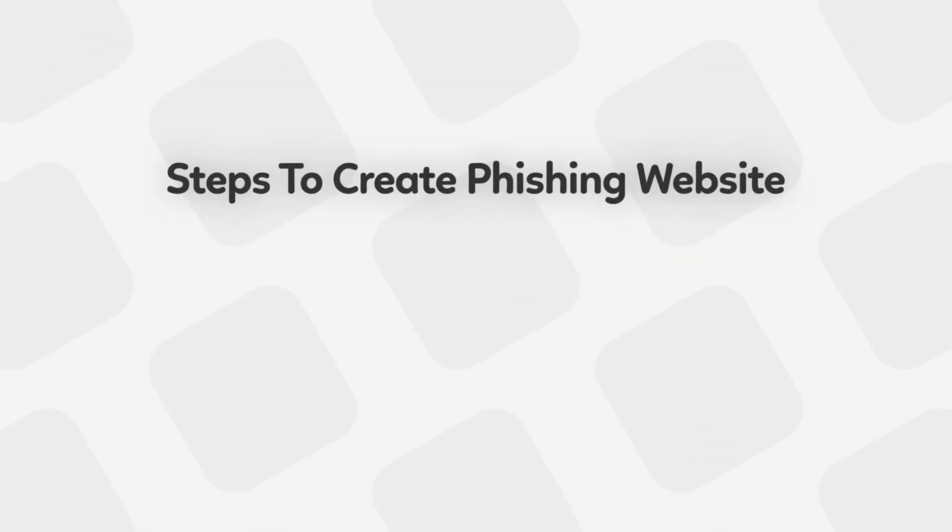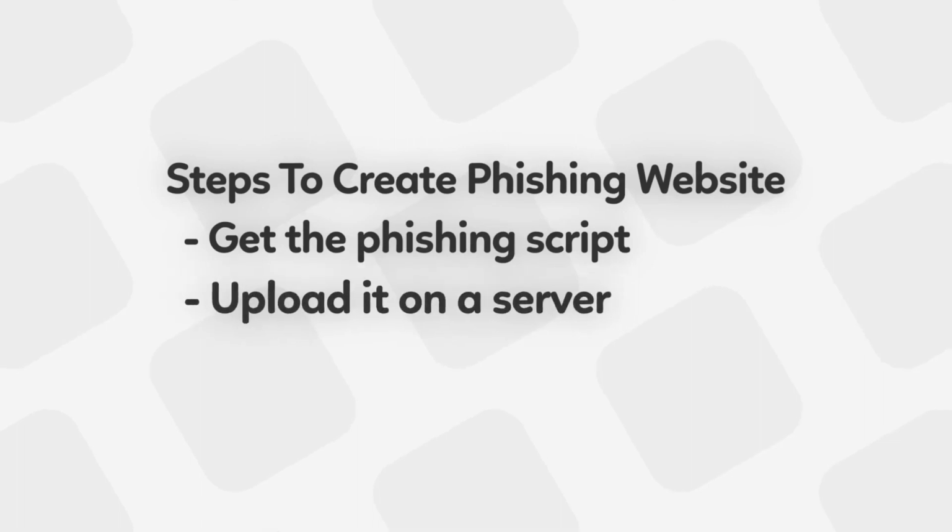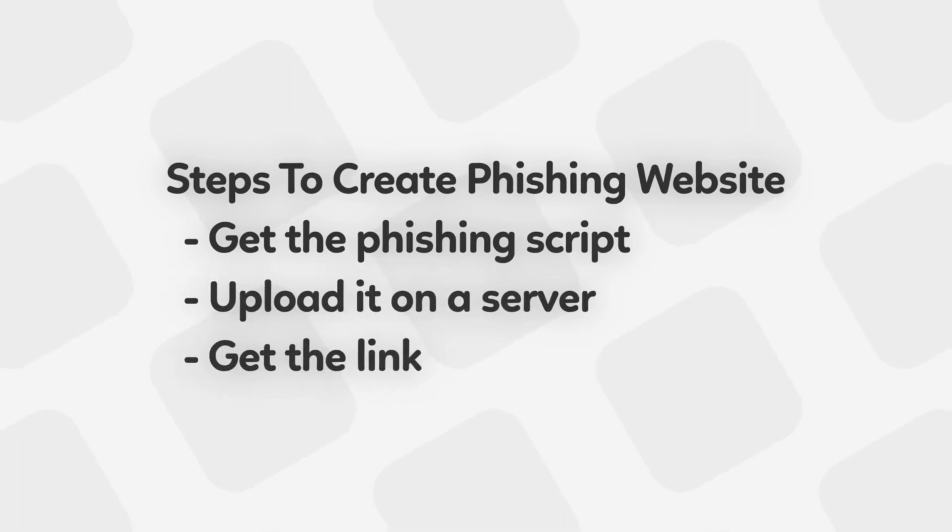So how can you create your own phishing website? Well, you can find a Facebook phishing script on the internet, download it, and upload it on some hosting website. You will get the link of that website, and you can share that link with the victim and persuade him to open that link and enter his information. And if he's foolish enough to believe you and enters his information, then you will be able to steal his password.